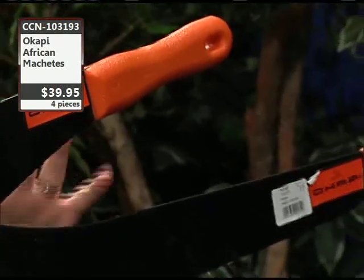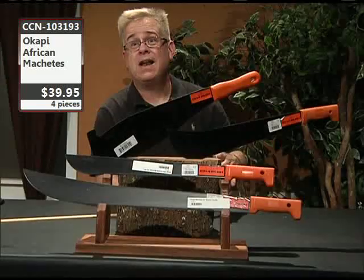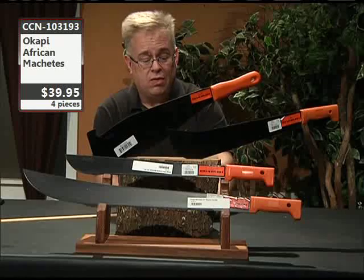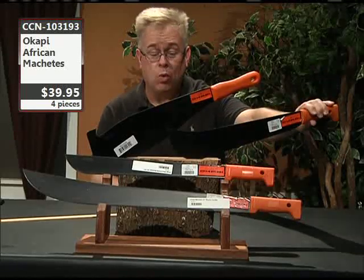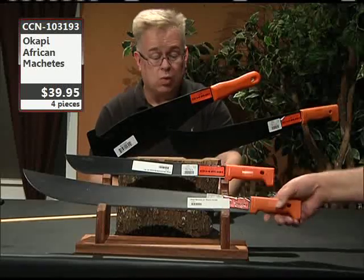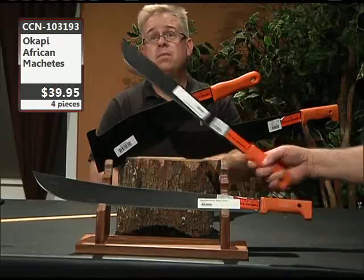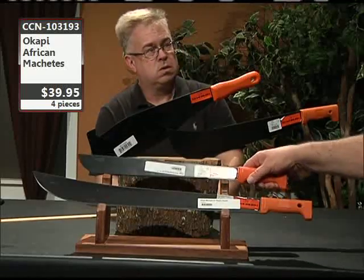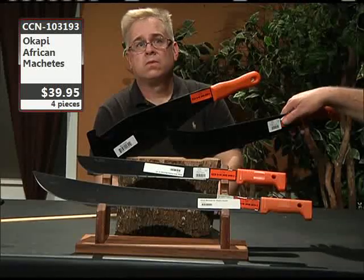The great thing about these is the price you're getting. All 4 of these for only $39.95. These are huge. This one is 22 inches overall. Then we've got the bolo blade one, 21.5 inches overall. Then you got the 27 down here. 27, yes. And 21 on the other one. And this one right here is your shorter one. I got to tell you something. You're getting all 4. Go to an Army surplus store and see what they charge you for one. I mean, it's a different program.